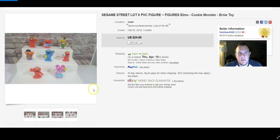Another set of Sesame Street, bad crop here. I mean, another set of figures here. These are Sesame Street ones. I had most of these already in my garage just sitting in a pile. I've sold quite a few lots of these, but this one sold for full price, $25.